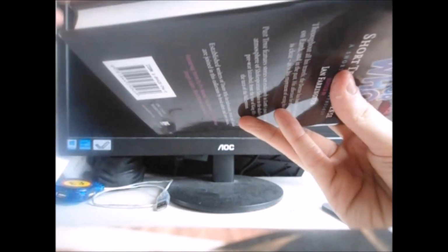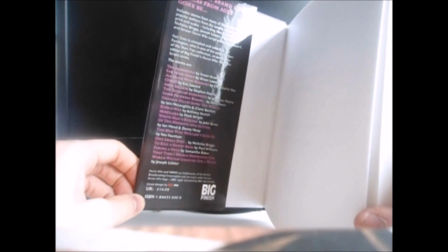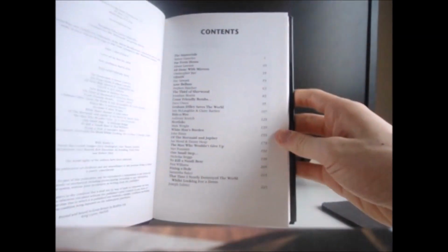And as you can see, as I was saying, the pages are just crystal white. There's a bit of staining to the bottom there, but I'm not too bothered. The pages are white beyond white. It's amazing. Then for the interior, we've got a bit more info on the dust jacket there, a bit more about the short story compilation that this is, and featuring the stories that there are in this book, with a very long title, That Time I Nearly Destroyed the World Whilst Looking for a Dress, which ends the short story compilation off. Then there we've got Doctor Who Short Trips Past Tense, a short story collection edited by Ian Farrington, Big Finish. And then there you've got various copyright guff there. Contents.